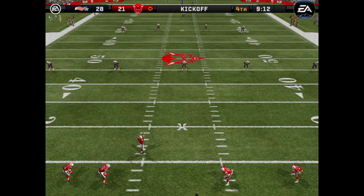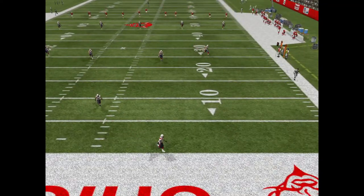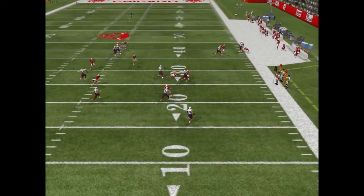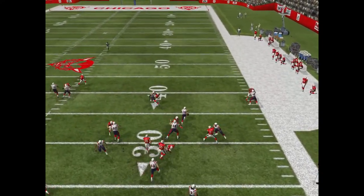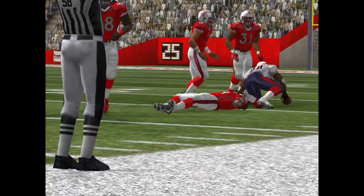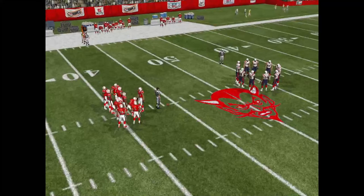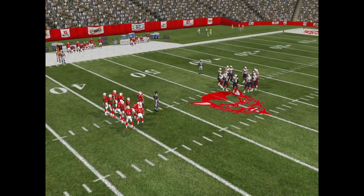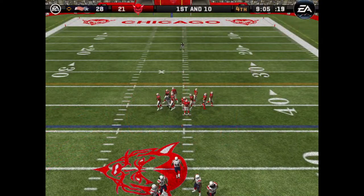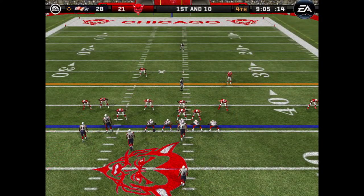Number three. In to kick this one off. This one is handled by number 20. And you're starting to run out of time, so this is a time of game where every one of these possessions counts. The defense is trying to get the ball back for its offense, who only needs a touchdown, and the offense wants to take as much time off the clock as they can. So they have first and 10 here.